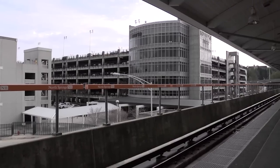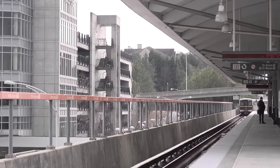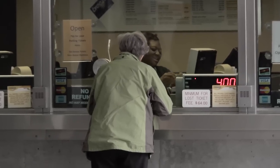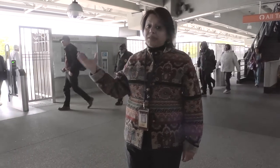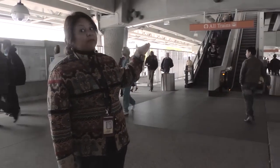Now that you know all the different ways to connect to North Springs, we'll take a quick walk around the station. North Springs opened in 2000, the same day as Sandy Springs Station, one stop south. We'll start on the side with the parking decks and the cashier. This is where you pay for your parking if you stay more than 24 hours. It's always open. From here, you can walk through another set of fare gates and board a bus or head upstairs to the rail platform.